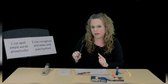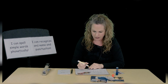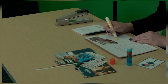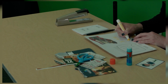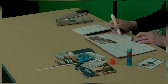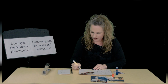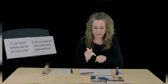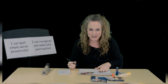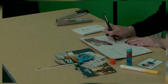I think I might need a grown-up to help me with this part, so I would use a yellow marker. I like Spider-Man. And I think I'll just put a period on that one. So if a grown-up writes for you with a lighter color, you don't have to use yellow. Then you get to write right over the top and your writing will look amazing.